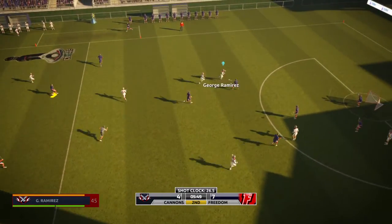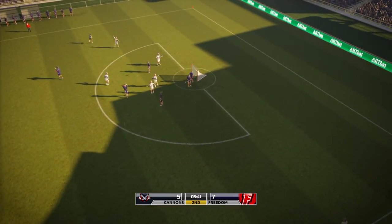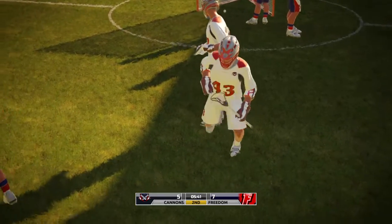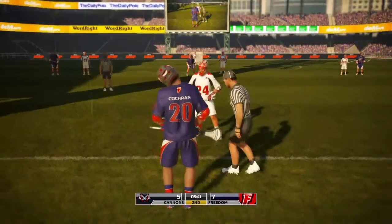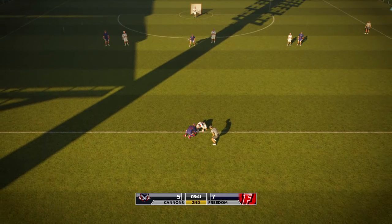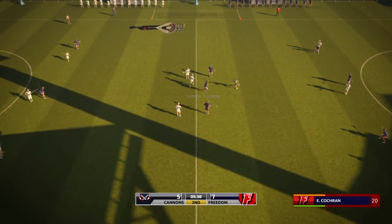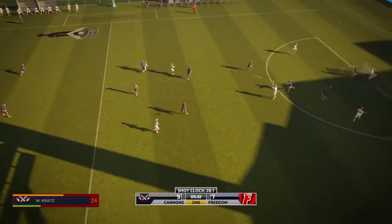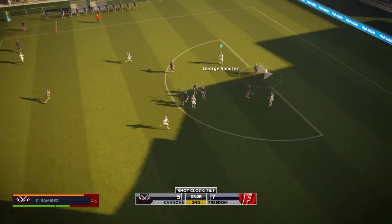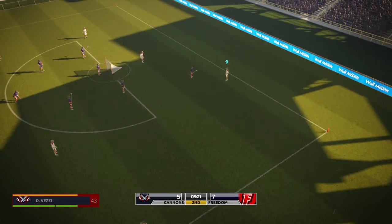Kratz gets in first, and the away team have the advantage. That was top cheese. Vezzi racks one up for the away team. Here we go. Face-off again here. Kratz cinches it, and the away team goes straight on attack. Has a look. Lacked accuracy, flies over the goal.